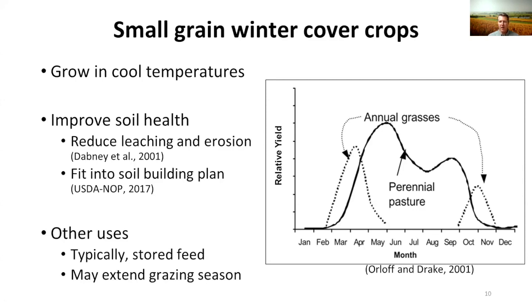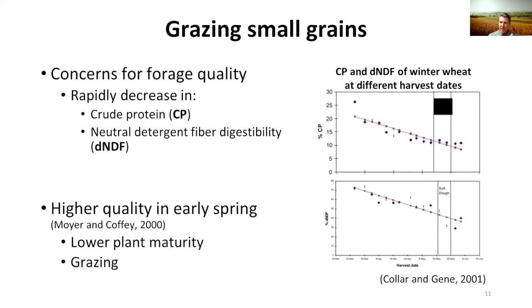Also, we're talking about improving or diversifying our crop rotation. So now if we can include a small grain into our rotation, maybe into a livestock production that typically doesn't really need a small grain, but use it for something more useful for the farm, it also has a benefit of improving the soil health. So we know that including pasture and including small grains reduces leaching and erosion and improves and builds soil compared to larger grains like corn and soybean. And it seemed like small grains also were a good option, especially for getting early season grazing, because studies have shown that the quality of small grains is higher earlier in the season. So crude protein and neutral detergent fiber digestibility tend to be higher earlier in the season.